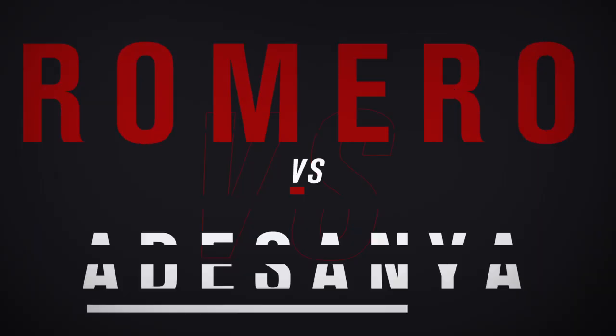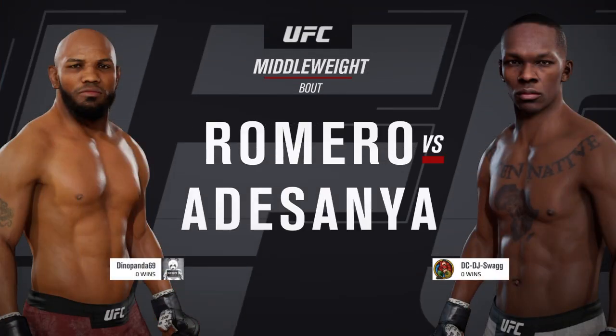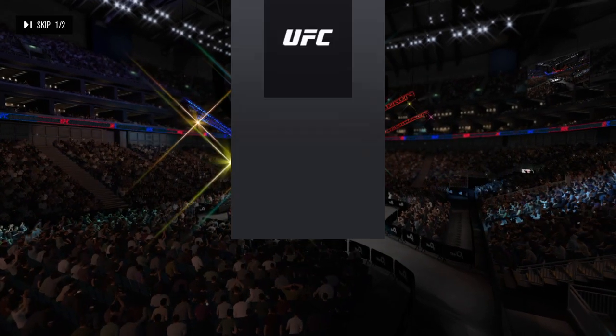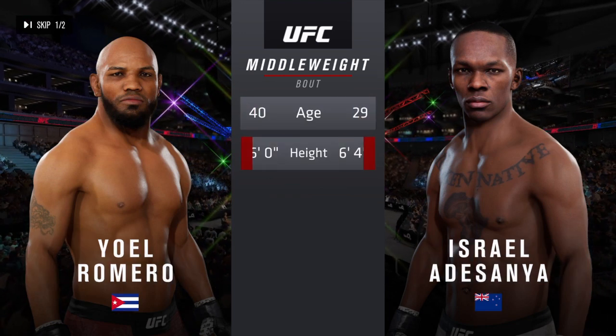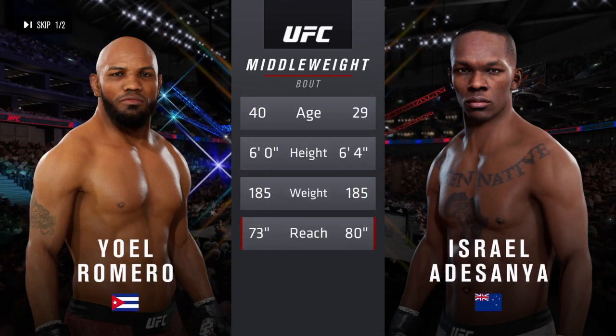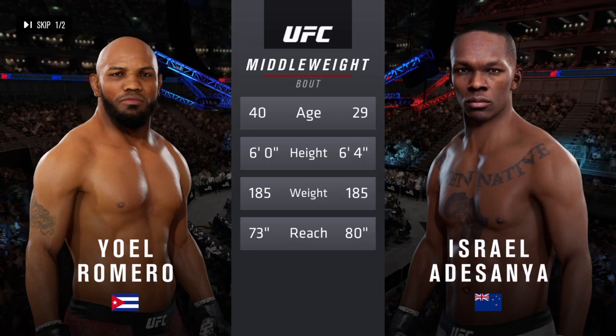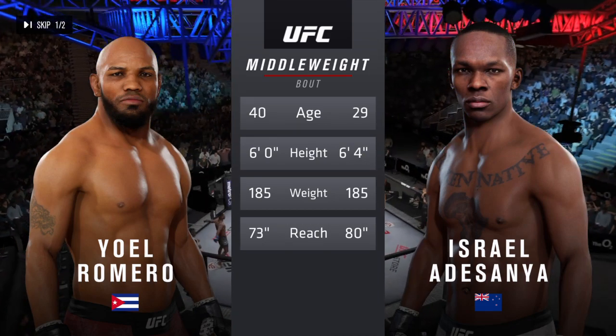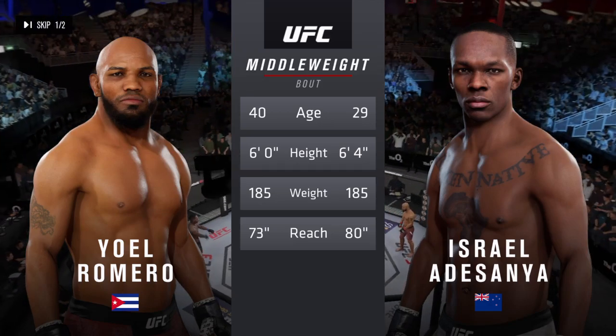Coming up next, it is a middleweight clash between Yoel Romero and the last style bender, Israel Adesanya. Our tale of the tape for this middleweight fight. So more than 10 years apart, these two fighters, with some differences in height, but big differences in reach. All right, now for the official introductions, the veteran voice of the Octagon, Bruce Buffer.